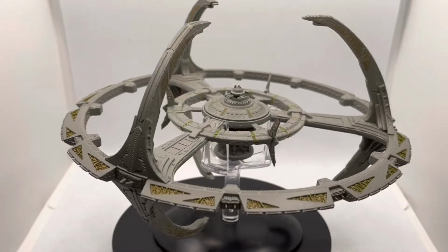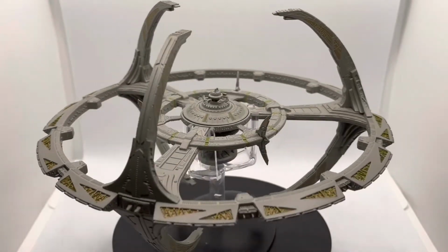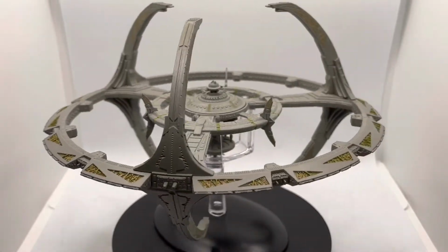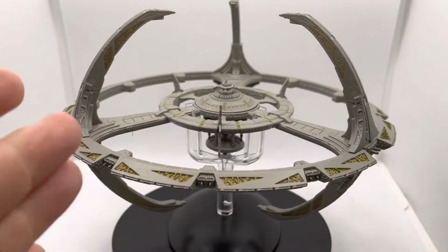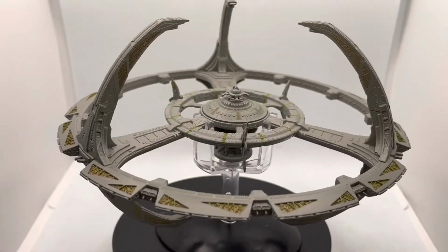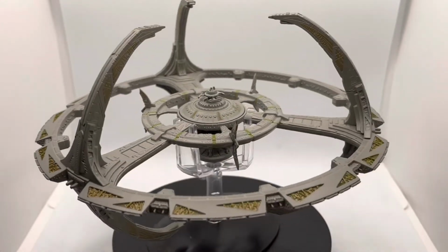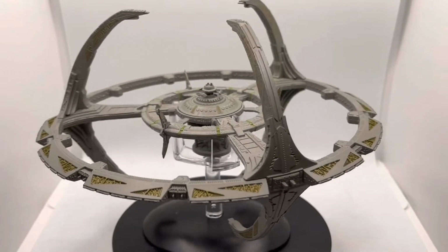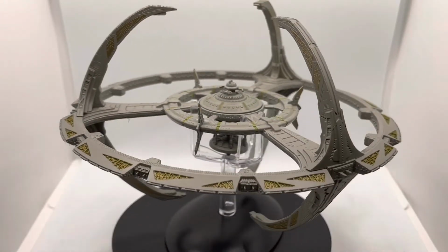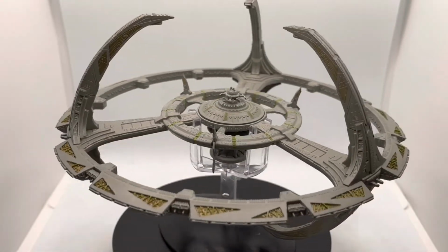Welcome back to the channel, and today we are taking a look at the Hero Collector Eagle Moss Star Trek Collection Deep Space Nine XL Edition, and it's quite the whopper. It's a really large model. I don't know if anyone collected the standard edition size, which is significantly smaller. But I was super impressed with the size of this when it came into my hands.